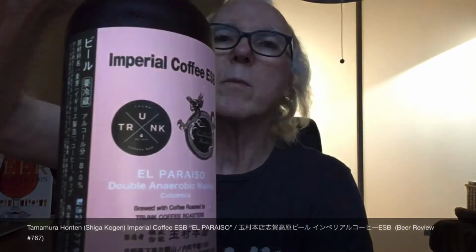Apparently that's some new trendy thing in the coffee business, to wash coffee while keeping oxygen out when you're washing the coffee. And this is double anaerobic washed Colombia. So I assume it's ELPARAISO coffee from Colombia. And it's 8% and 49 international bitter units.